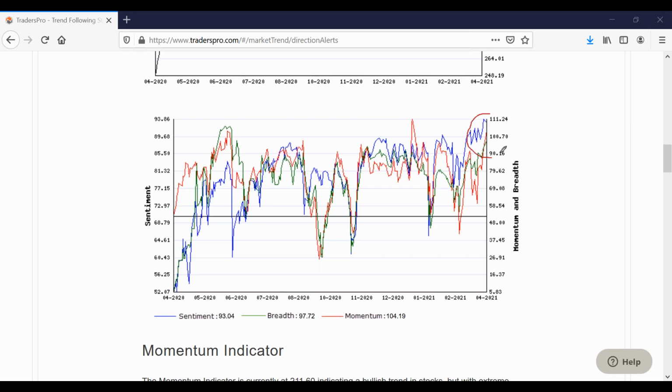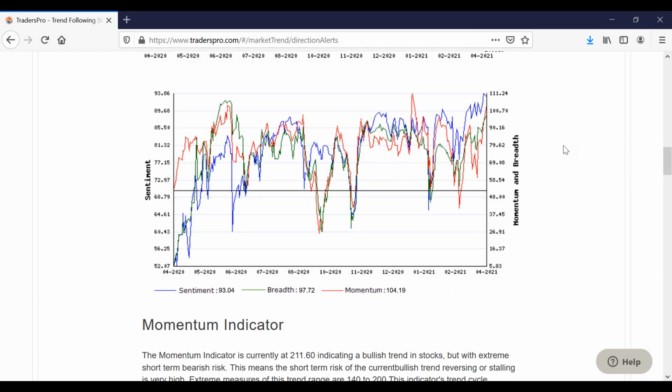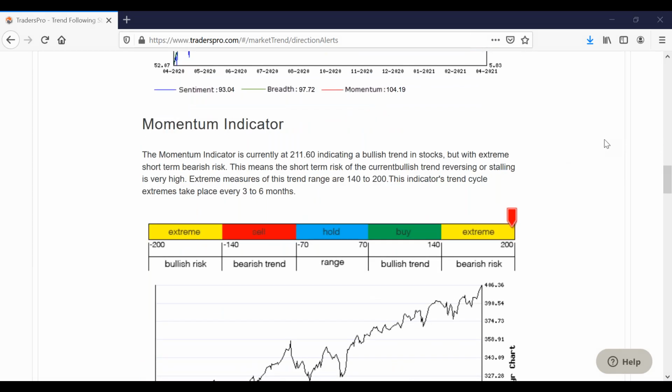So this is indicating a tired market, and so that's a good starting point as we go and look at some of these other indicators. The momentum indicator is on the far right side of the extreme range. Now again, the market can continue to go higher even though you're in an extreme range, but that's something to note, that we're in an extremely overbought kind of condition there. And it does increase the bearish risk when you get into that extreme range, especially when you're at the far right of that extreme range. You really have to recognize that.